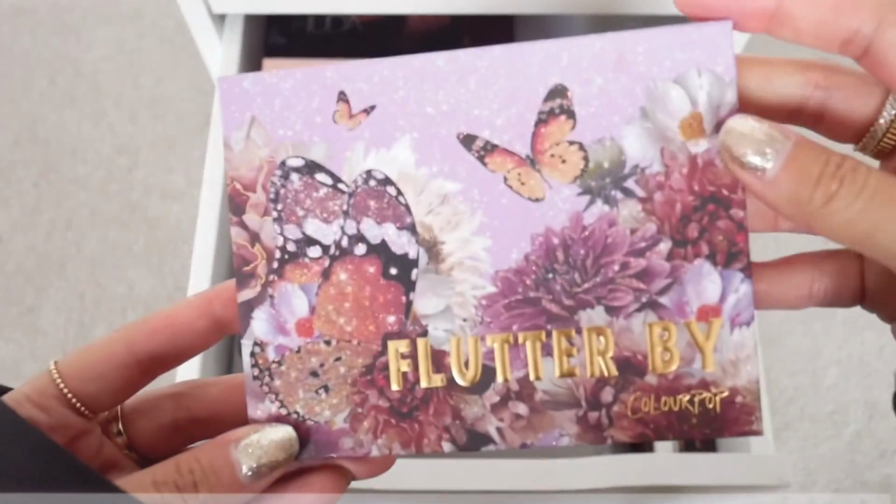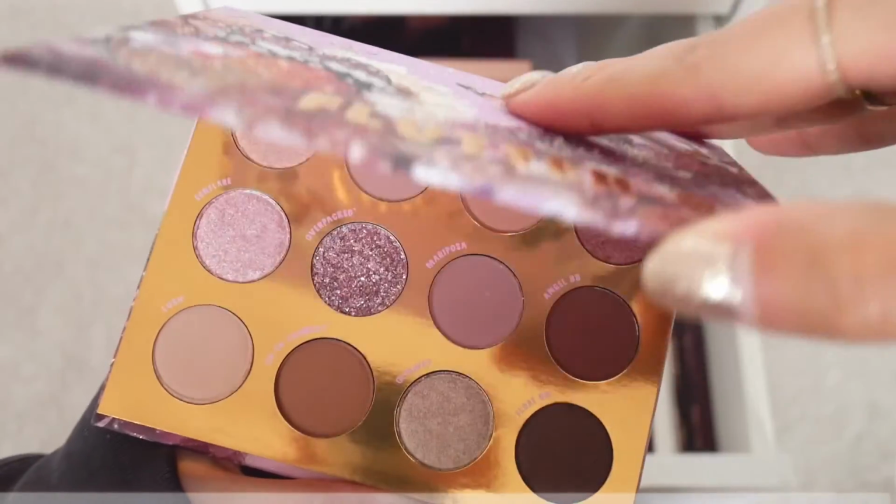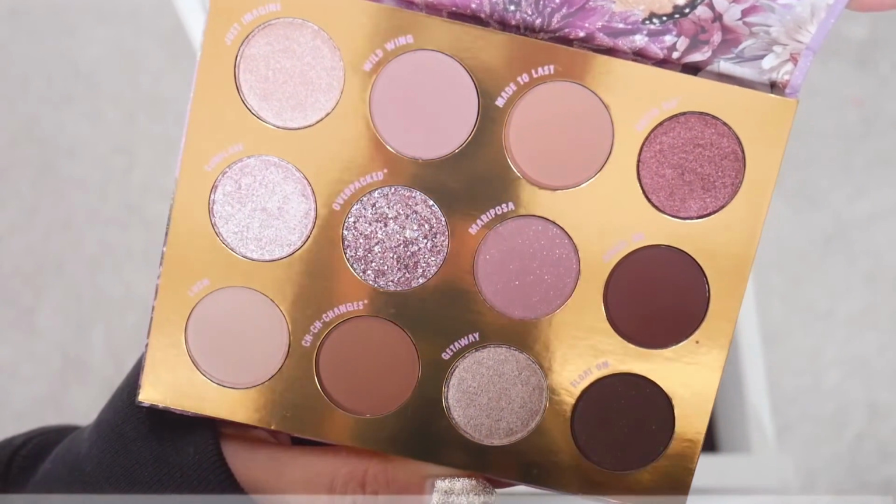I also love using all of the Colourpop eyeshadow palettes. They are really thin, so they fit really well into your makeup bag when you are traveling, and Flutterby is one of my favourite collections of theirs.